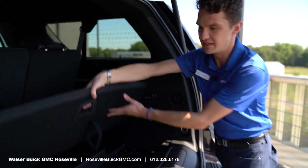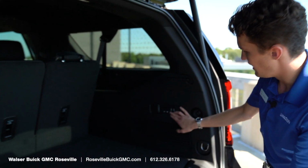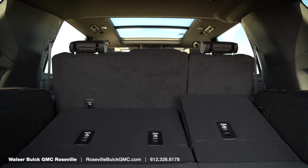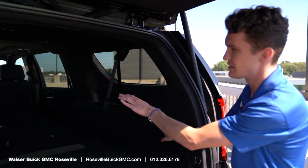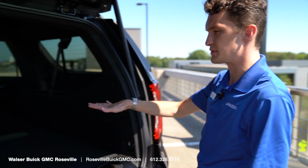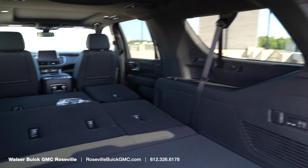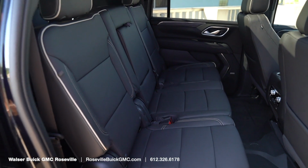Of course, you do have additional storage underneath the floor, and on this trim level, a power folding third row seat. Goes down just like that, easy enough, and you do have the ability to fold the second row completely flat. That's phenomenal. This gives you an insane amount of space, and on this new generation, you have an independent rear suspension, which allows for a much lower floor, a lot more space back here in the second and third row. Let's go take a look at that second and third row.